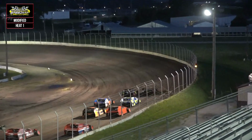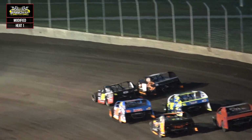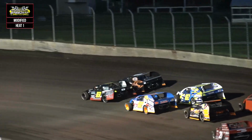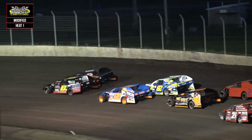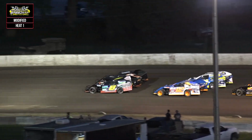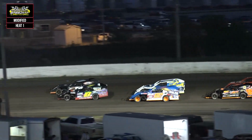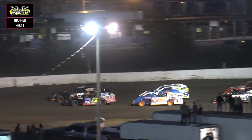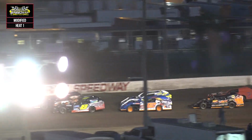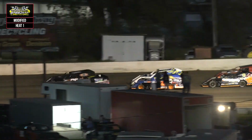Chief scorer Kay Shirky admonishing the driver, saying, stay behind the driver in front of you until you see, as she put it exactly, the drop of the green. And Kay's one, if she speaks, you listen. So we will see if the drivers will be able to get a good start this time, as we're going to be green coming out of 4 this time.